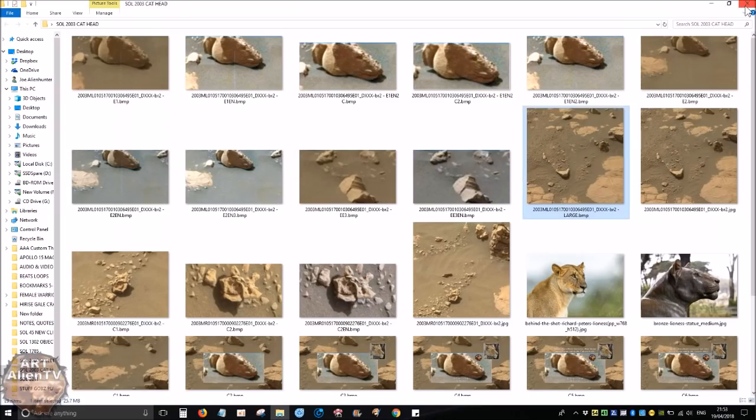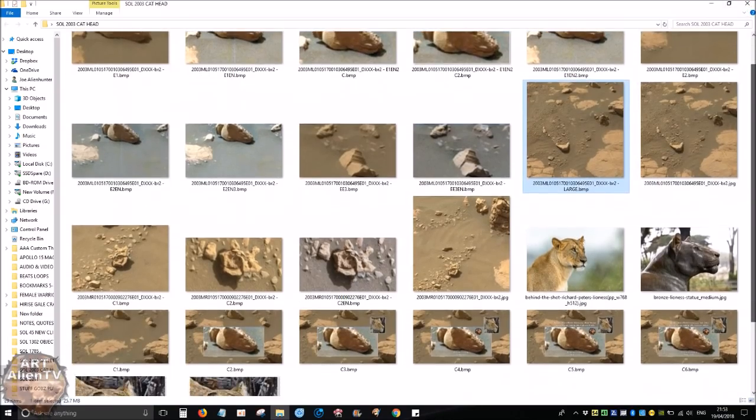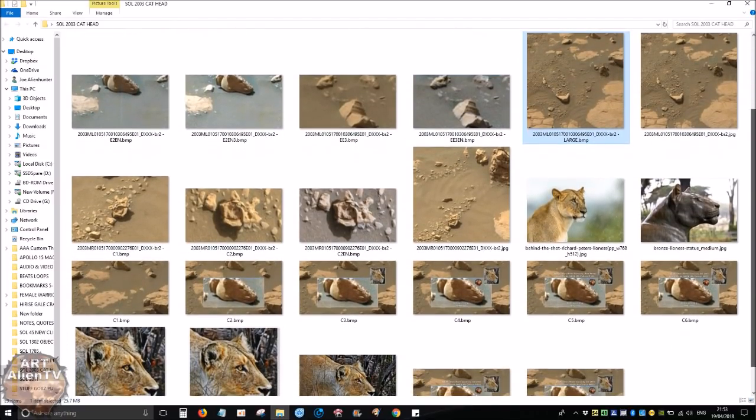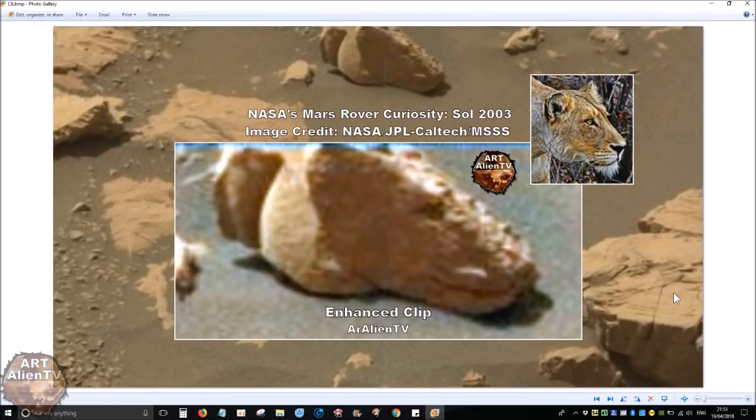Now, let me show you some clips, because what I did is I just played with the contrast a little bit and cleaned it up, okay? And I made a montage image, which is the best one to pick. This one, I think, is probably the best one, as it's much brighter. And you can see there the raw clip behind.